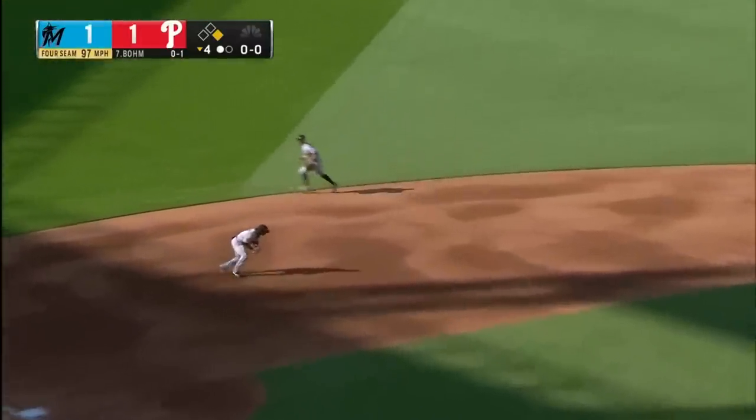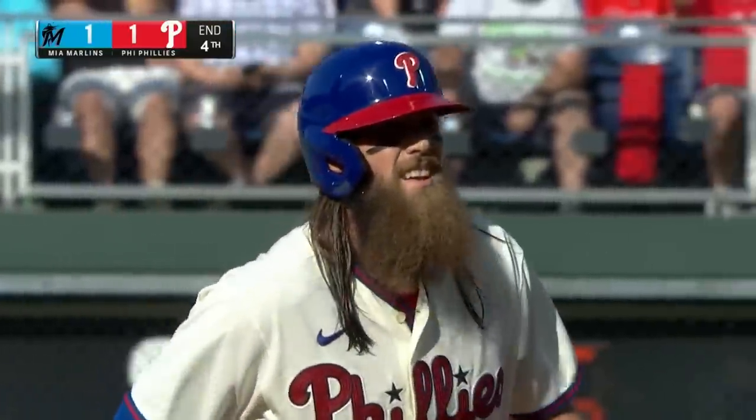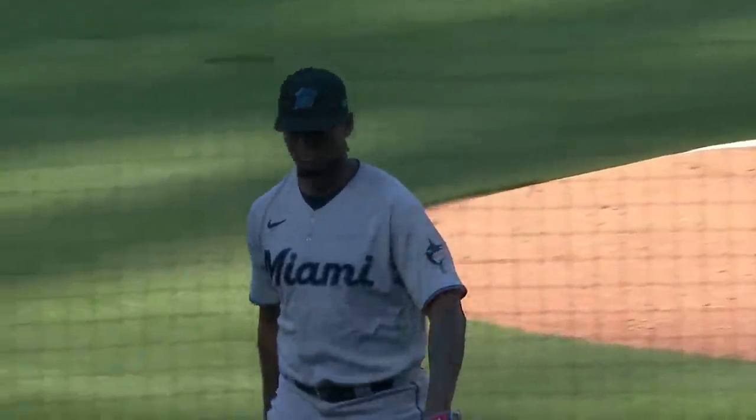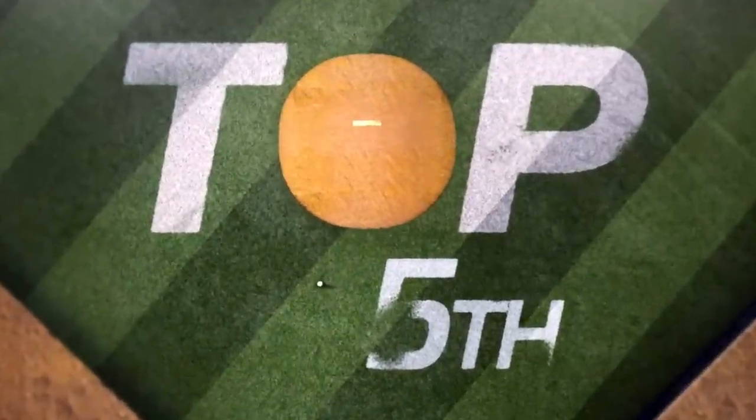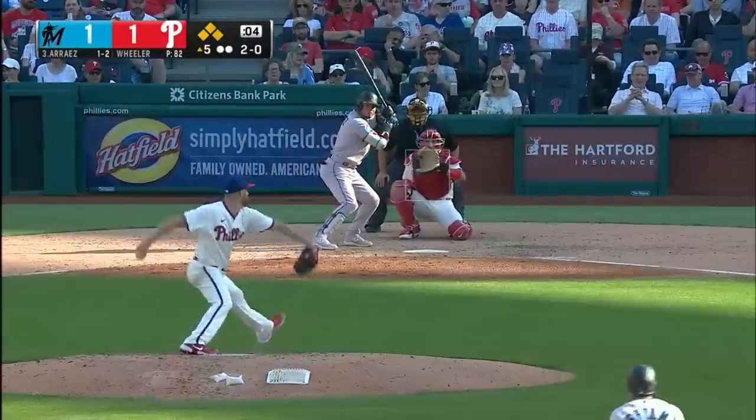Ball's hit on the ground to third. Segura goes to second for 1. Right over to first. 5-4-3 double play. A run scores. Phillies tie it up. We go to the 5th. It's a 1-1 game. 3 walks in the inning for Zach, and the bases are now loaded for Arise.